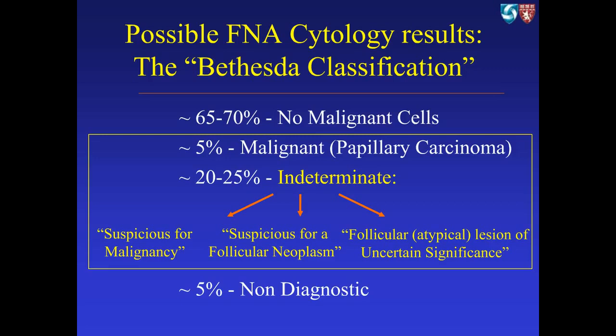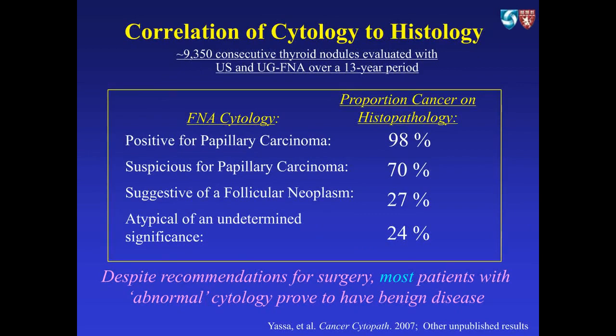And so you may say, well, that's been the standard for 30 to 40 years. What is the problem? And the problem really has been this, that when you actually then correlate the actual biopsy cytology, what you see on the left, to the final answer here on the right, which is how many truly have cancer when the gland is removed on histopathology. We look at these different terms that we went through, in particular the bottom 3 terms here, which are indeterminate: suspicious for papillary carcinoma, suggestive of a follicular neoplasm, or atypical of undetermined significance. You will see here that these have a decreasing risk of being cancerous, 70%, 27%, 24%.